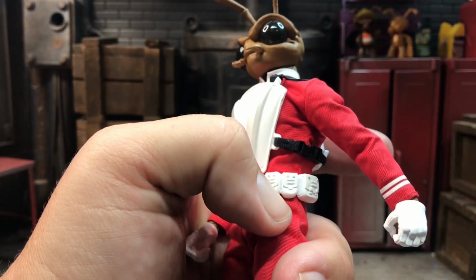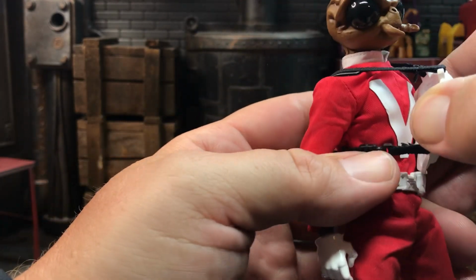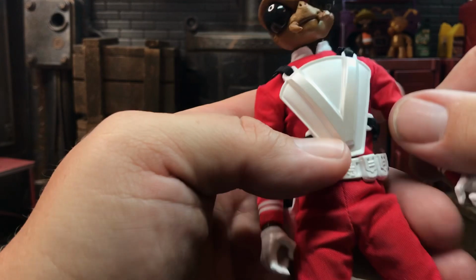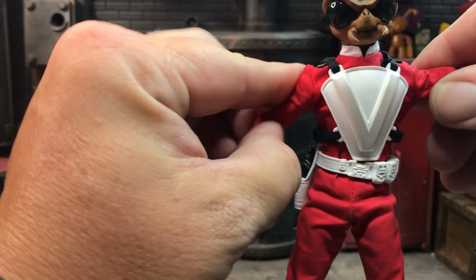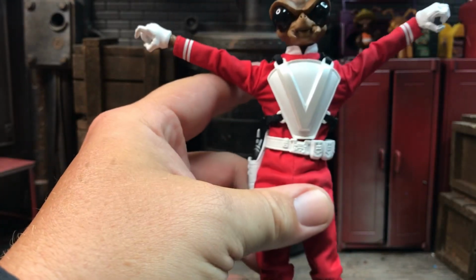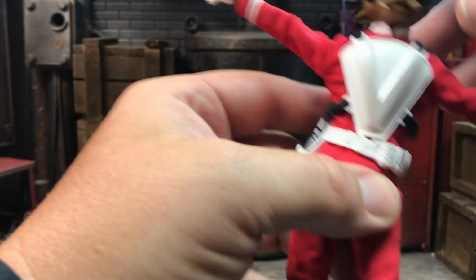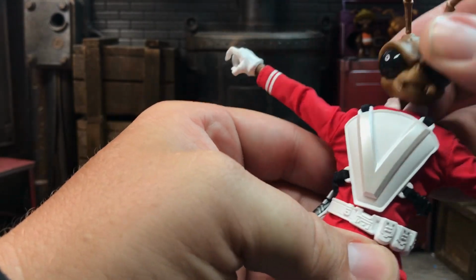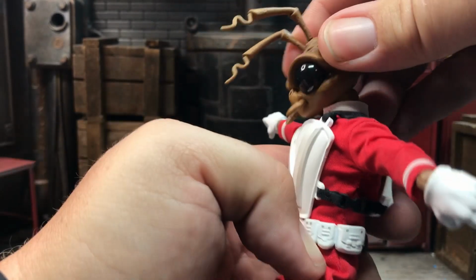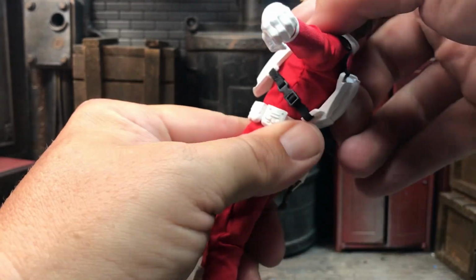His chest armor attaches via that little clasp right there. It's not too terrible to get on and off. Underneath he's got just the V on his jumpsuit, but obviously I much prefer the look of the vest on there. Gives him some texture and some depth. But yeah, double jointed elbows, double jointed knees, double ball jointed neck, 2 torso joints, 2 turntables and a microphone. You guys know what we're getting into here. This is just good standard Mezco Gomez fare.